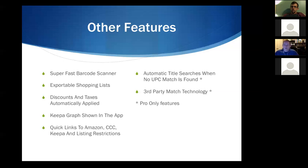Now, the title search and the third-party match search are pro features. There's two levels in ScanGenie. There's a basic version and a pro version. So that part costs a little bit more, but it can be well worth it, to be able to find those items that other people won't be able to match.